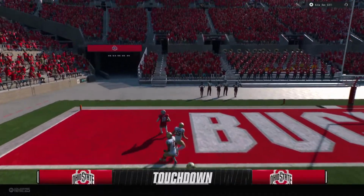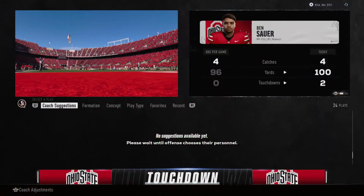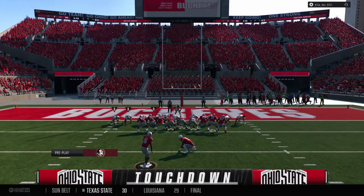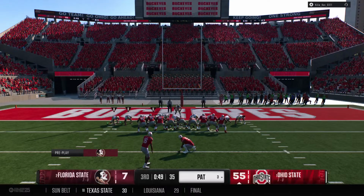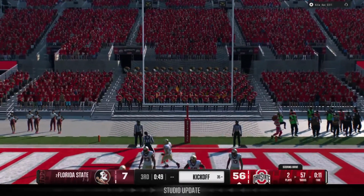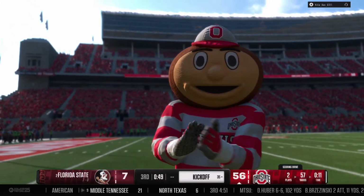Pass hauled in inside the 15. Touchdown, Ohio State. This one is getting ugly. They'll try to add to the lead now with the PAT. And the PAT is good as they continue to pull away even more.